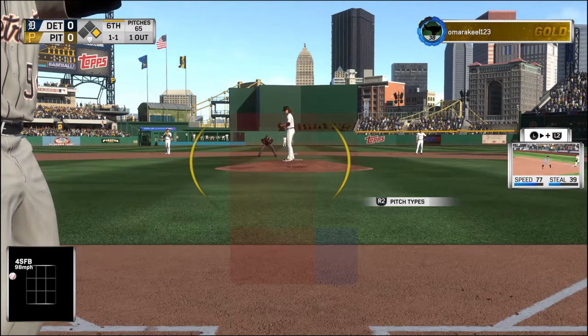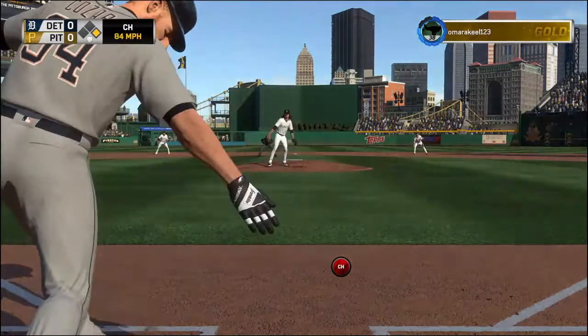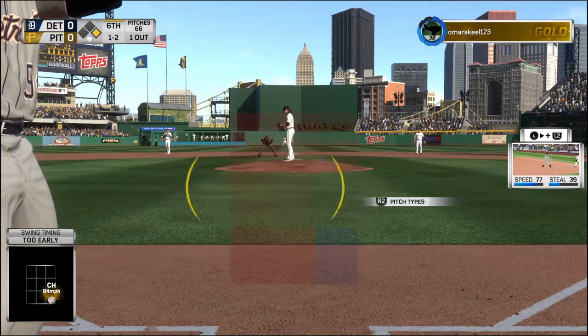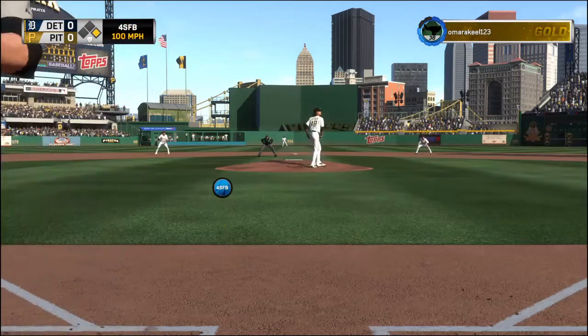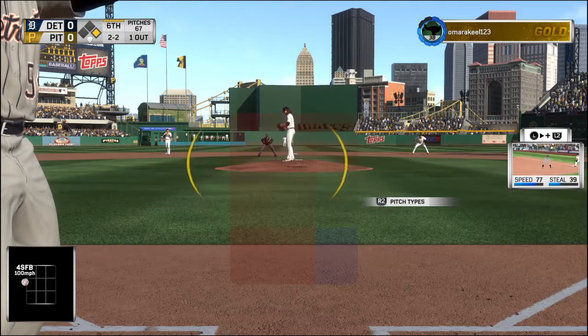Clearly trying to control the running game with the slide step here. Yeah, that's a good way of trying to control the running game. Now, the problem with it, though, it has a tendency to throw your command off because you're worrying about that runner on base. Working for the punch out and the offering, that's in. Ball 2. Now a fastball awfully close, but he doesn't get the call. It's 2-2 now.